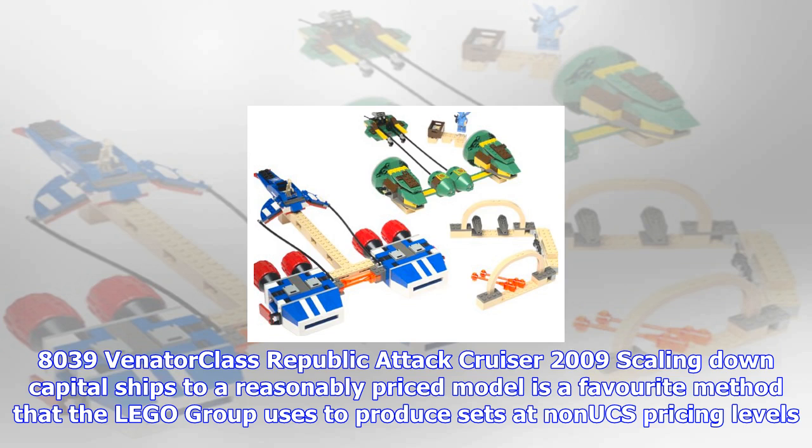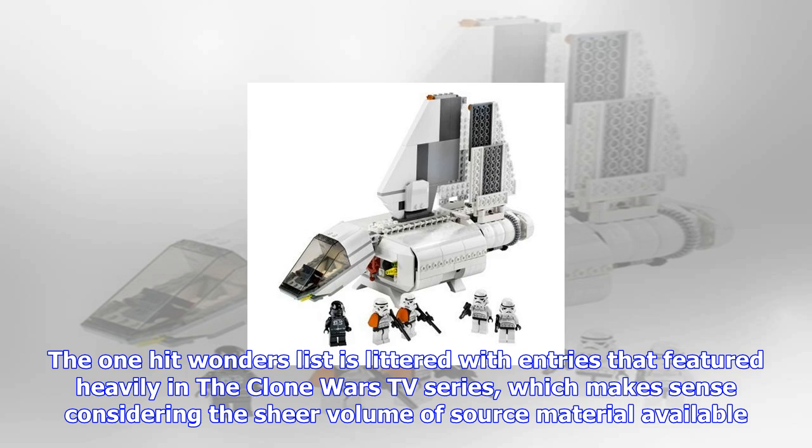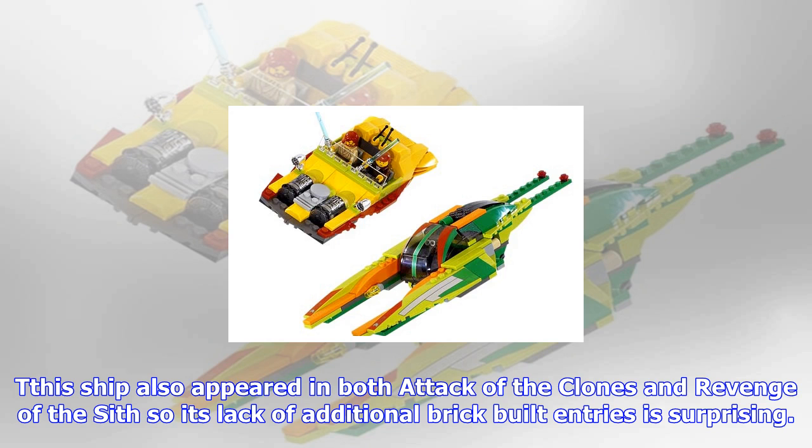7119 Twin Pod Cloud Car, 2002. Designed to fit perfectly with 10123 Cloud City's landing pad, 7119 looks positively dated with its blocky construction and pre-orange brick color scheme. Someone at the LEGO Group really seems to hate Cloud City, as the early 2000s is the last time it was represented within the product portfolio in any meaningful way.